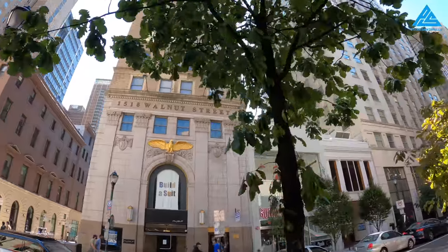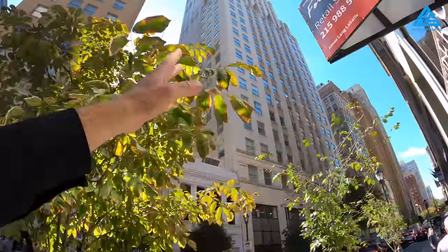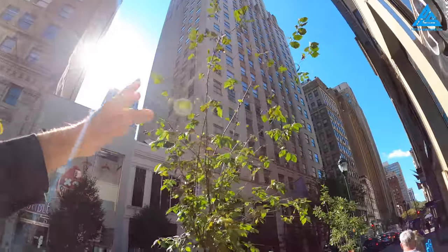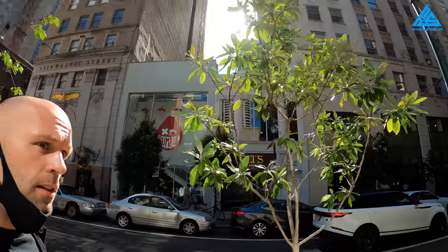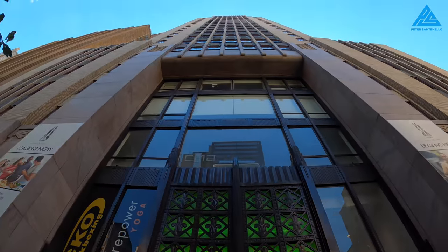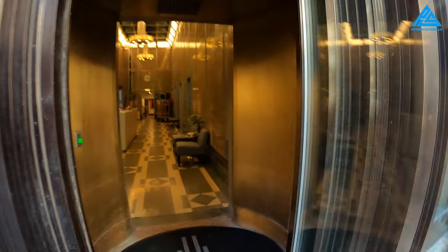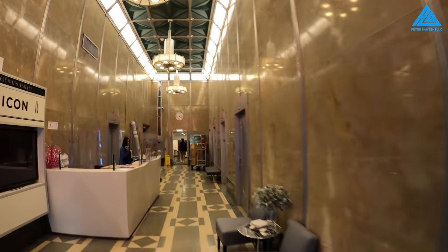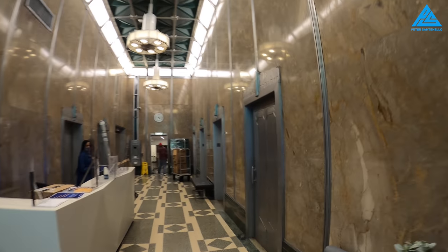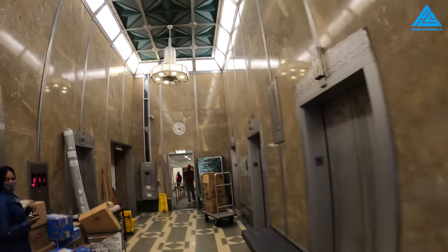I believe this is called the French Quarter. Some classic beauties, Art Deco. If you're an Art Deco freak, you'll like this city. Here's one of these classic Art Deco entryways. How you doing? Hey, how are you? I was here yesterday, you remember me? Is it cool if I take some photography?